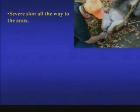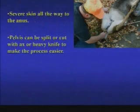This guy is starting by going around the anus all the way around, and then he goes up and slits the belly. You don't necessarily have to do it in that order, but there are a few things that have to be done, and that's definitely one of them.